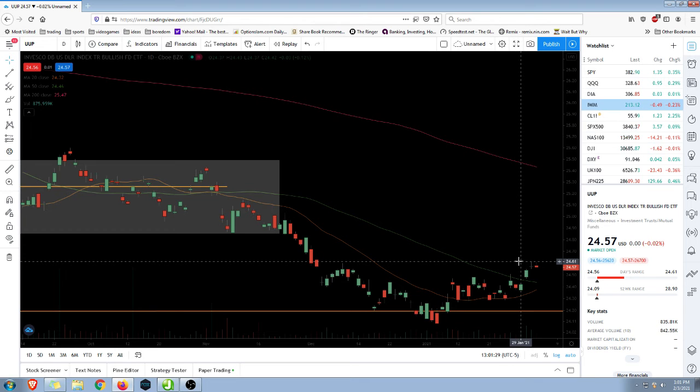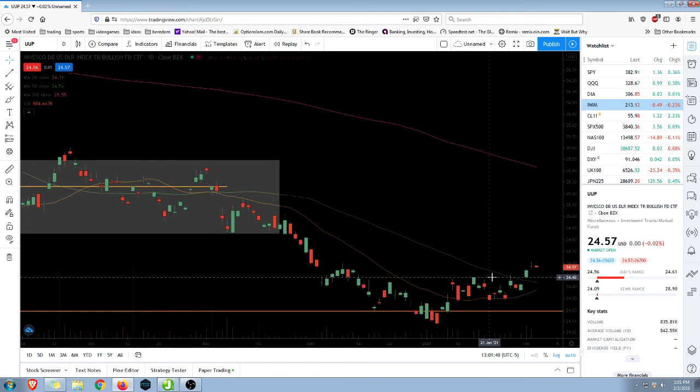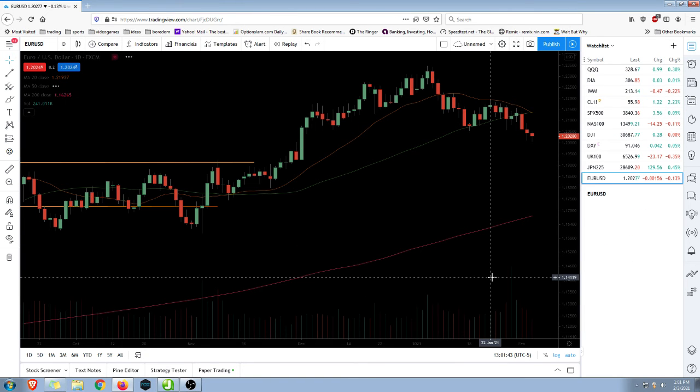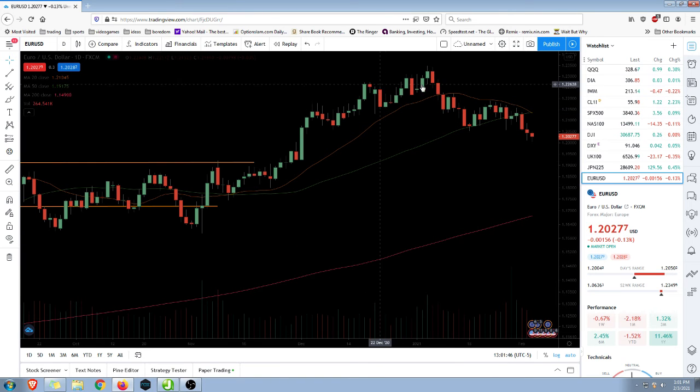There's still going to be a massive overhead resistance as we come up and challenge some of these areas above here. But for now, the good thing is we are seeing a little bit of strength coming into the US dollar. If we look at the Euro US dollar cross, and again, that's going to be inverse to what we just saw in the UUP, you can see again the euro starting to kind of break down through some of these key areas.